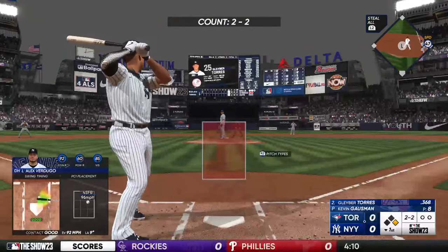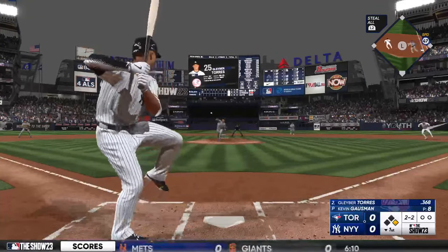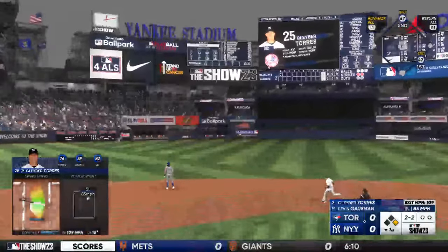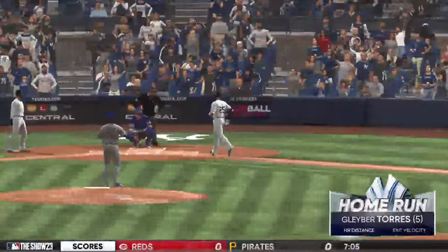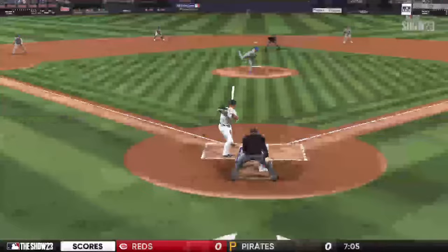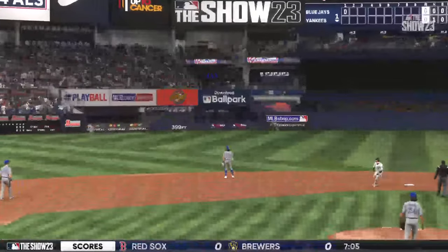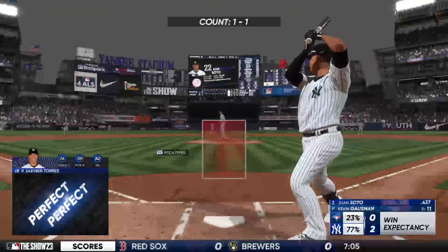Gleyber Torres up to the plate. And now 2-2. Drilled out towards left center field. That's well struck, and out of here. This place is absolutely loving it. Home run number 5 on the season. It's 2-0. Knew what pitch he wanted to hit. Spit on some other pitches in this at bat. Was very patient, and it paid off.